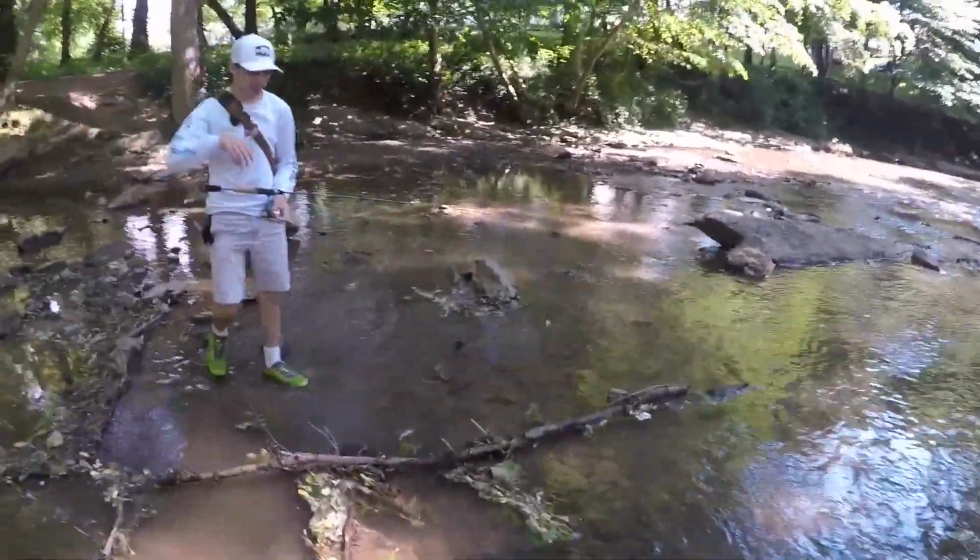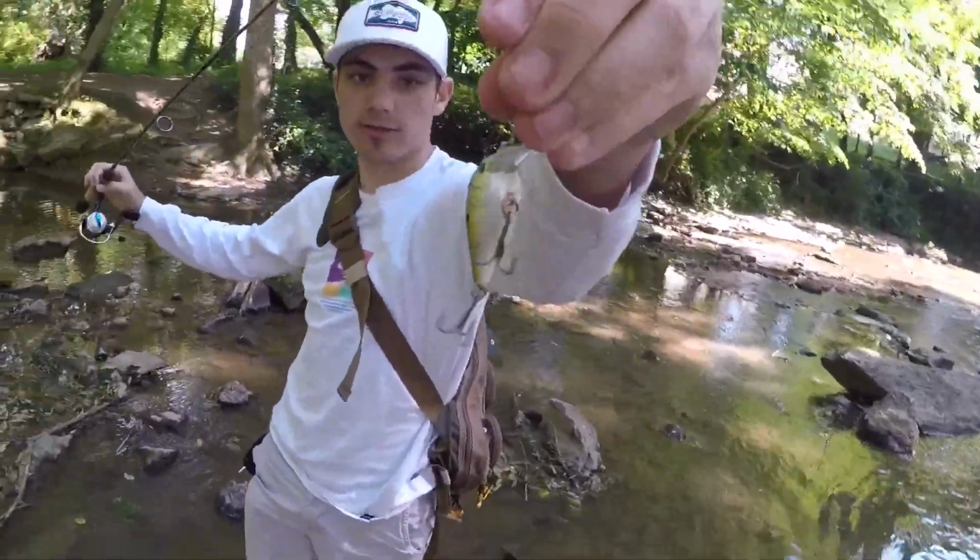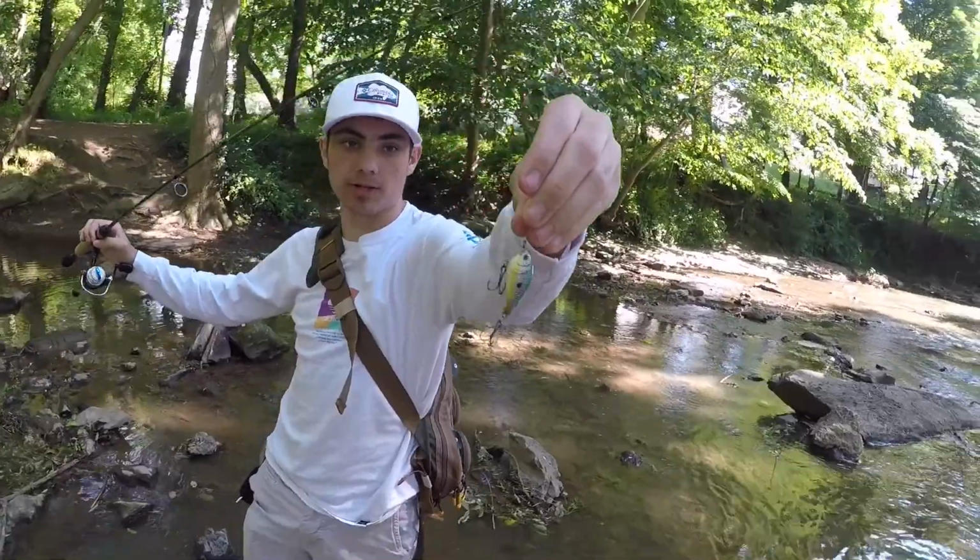Carter just got here. What are you throwing? I'm gonna throw my little mini crank. Got it today at Walmart. Nice. Hopefully, can bring in some nice smallmouth.